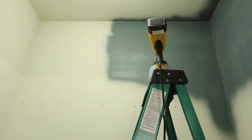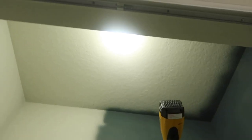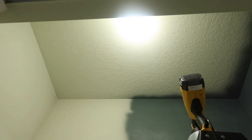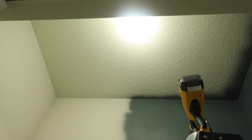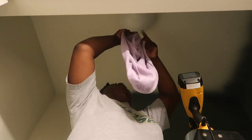I'm about to be super ghetto, and I know y'all see that light out there. I do need the light because it's really dark, or maybe I can use my ring light, I don't know. But I'm about to paint really close to the light bulb, and I don't want it to get painted on. So this is like a hair wash wrap thingy. I'm about to use that to wrap the light bulb.